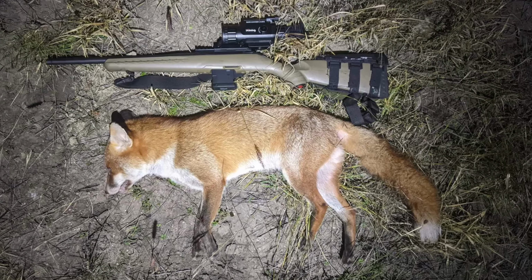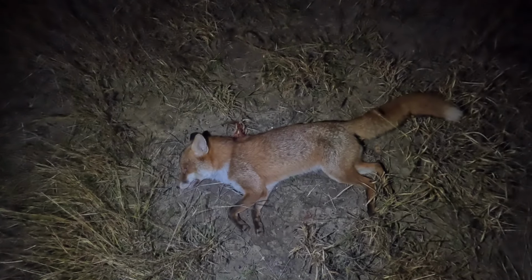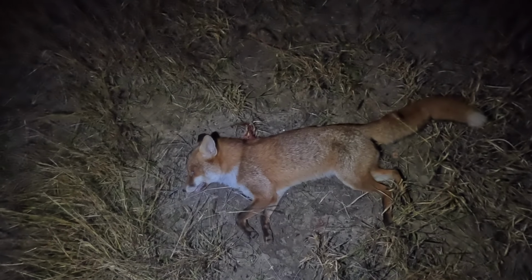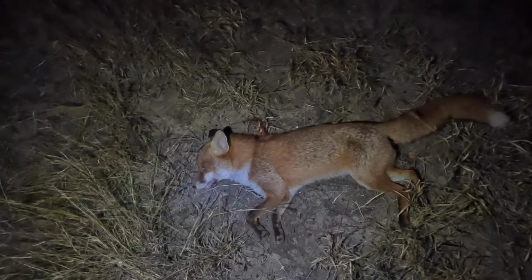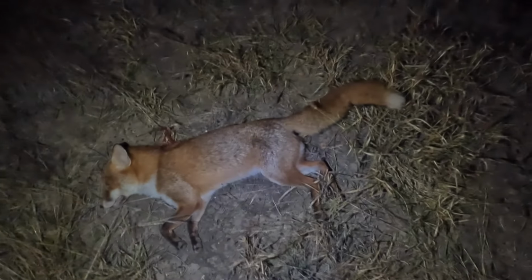I reckon it's probably the one I've seen his tracks down the road nearly every morning for a fair while, or every few mornings anyway. So I was going to set some traps this afternoon, but ran out of daylight doing other things. Anyway, we'll keep going and get this fella back.